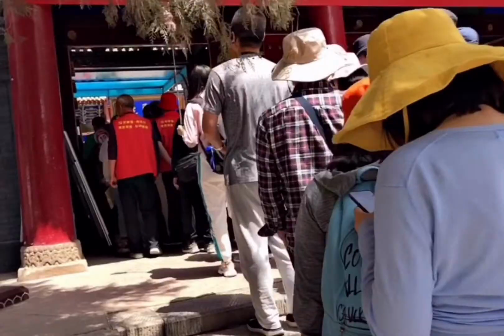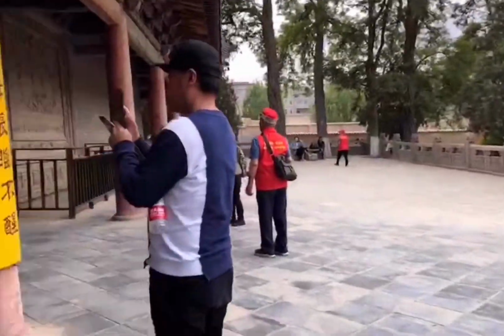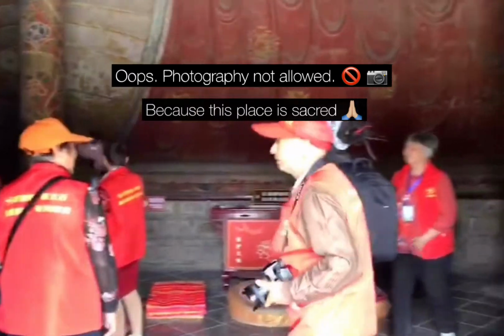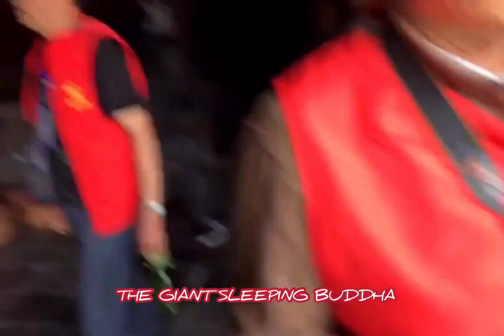This is the facade of the temple. You need to pay 40 RMB for the entrance fee. Upon entering the temple, I observed this day we are so many. So unfortunately, photography was prohibited. But in the middle of the tour inside, they eventually allowed us to take a few snaps.